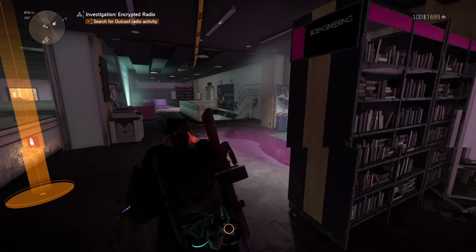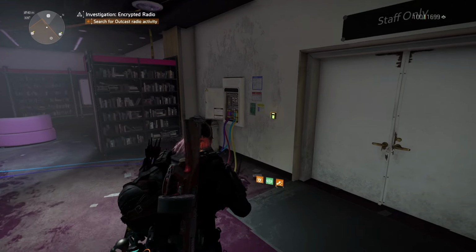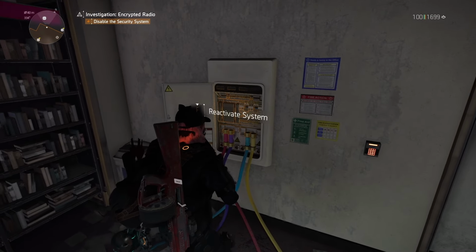You'll notice all these books. And there'll be a door that you can find which you cannot open with this control panel and lots of colored cables coming off of it. So we'll interact with that. It'll let us know we can't get in there. We've got to disable the alarm system.